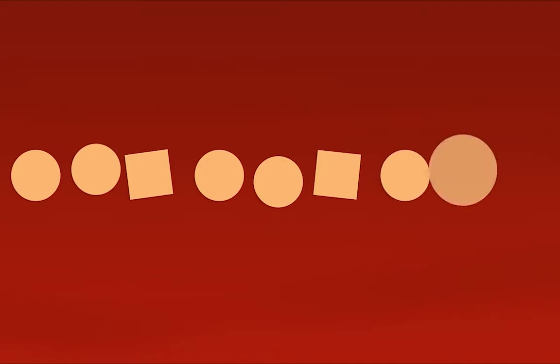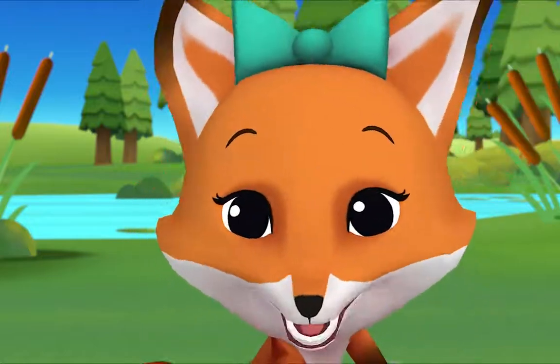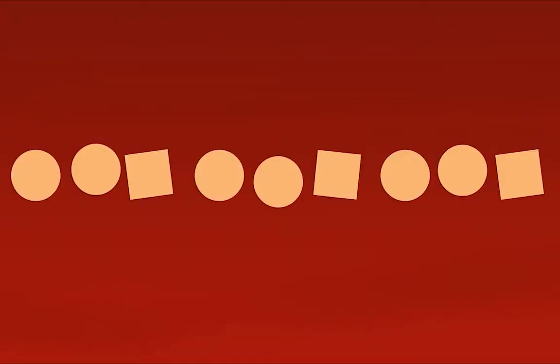Sure. Let's make another pattern with these same shapes. Circle, circle, square. Circle, circle, square. Circle, circle. What comes next? Square! You got it! Let's say it together. Circle, circle, square. Circle, circle, square. Circle, circle, square. What's the pattern? Circle, circle, square.